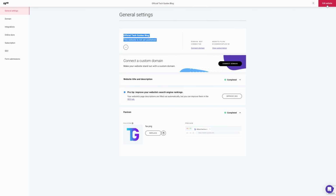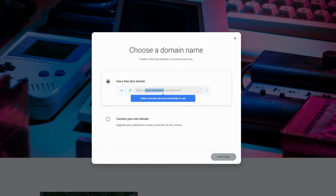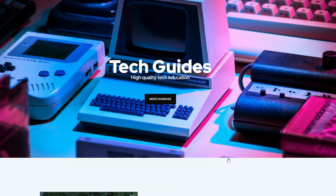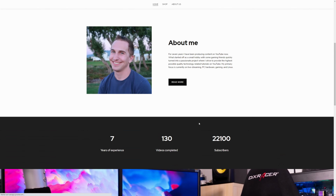Finally, go back to the Zyro website builder by clicking on Edit Website and publish your website. If you didn't buy a domain name, you can also get a free subdomain from Zyro. And that's it, your website should now be live and accessible over the internet.